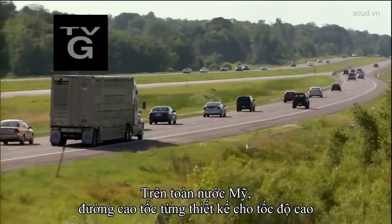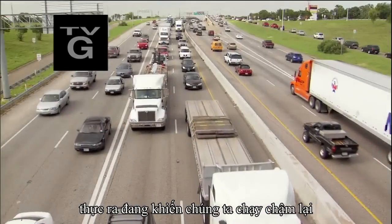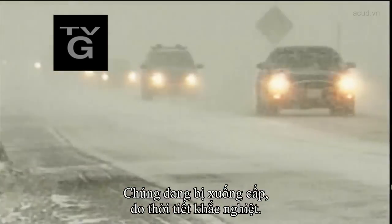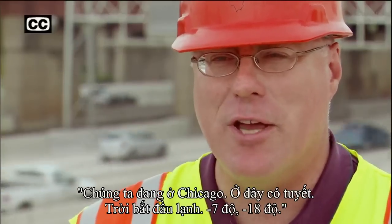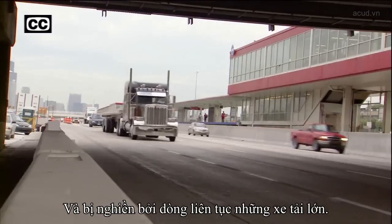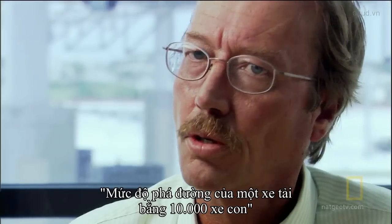Throughout the United States, the superhighways designed to speed us along are actually slowing us down. They're falling apart, punished by brutal weather. We're in Chicago. We get snow, it gets cold, it gets 20 degrees, it gets 0 degrees. And crushed by the relentless stress of heavy loads. One truck does the damage of 10,000 cars.